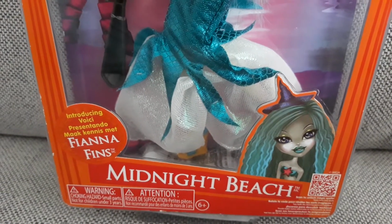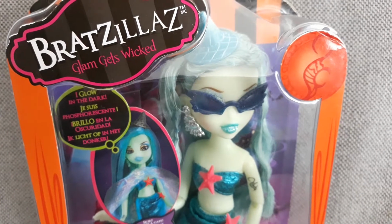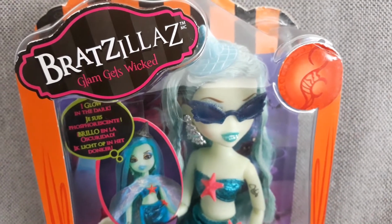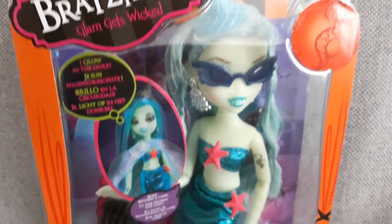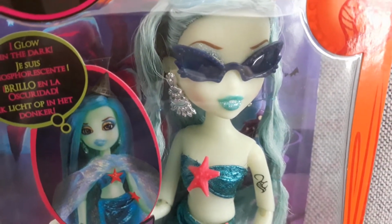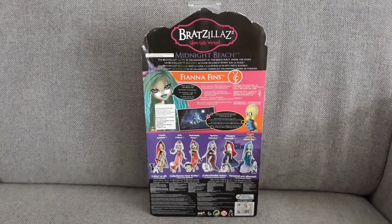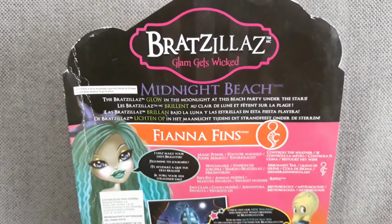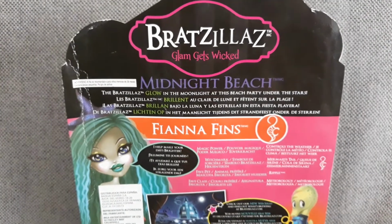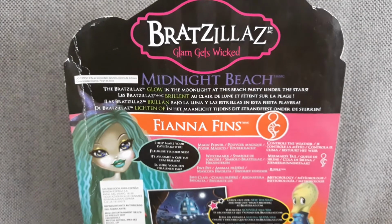Introducing Fianna Fins. Yep, this is real. I finally own her. Here's the backside. Glam gets wicked, Midnight Beach. The Bratzillaz glow in the moonlight at this beach party under the stars.